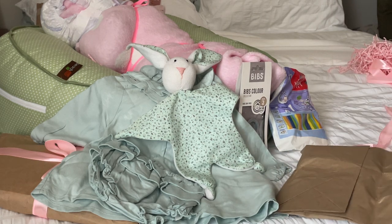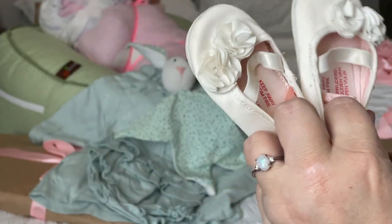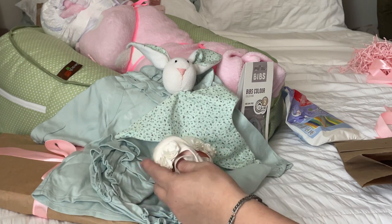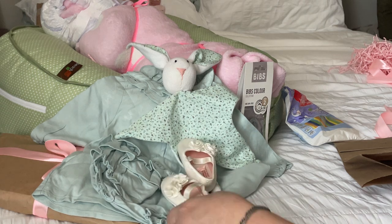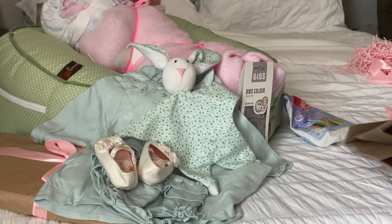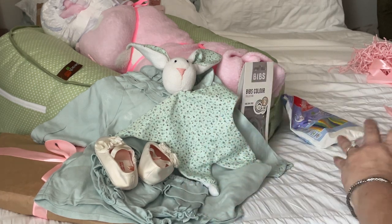Oh my gosh. Oh my gosh. Look at those little shoes. Aren't those precious? They are gorgeous. Oh my gosh. I love that winter white color. It's so beautiful. Absolutely gorgeous. It matches this so pretty. Oh, and then there's a box. So this, it looks like she may have gotten some hair things.